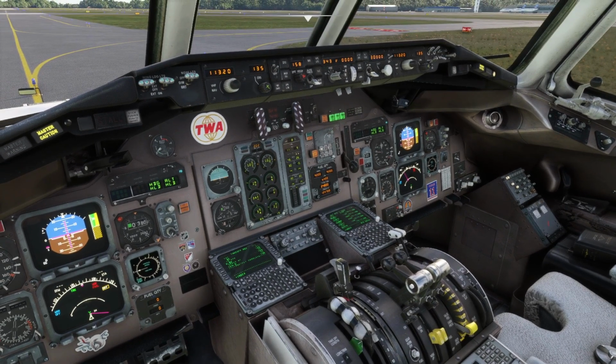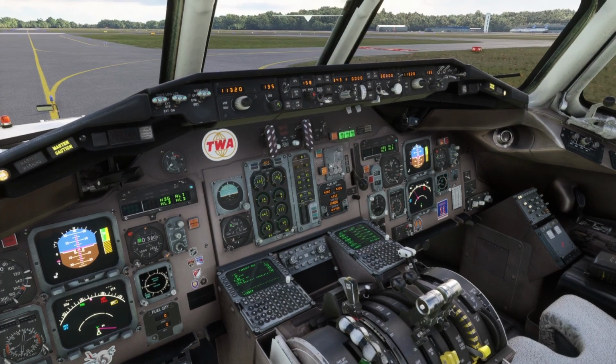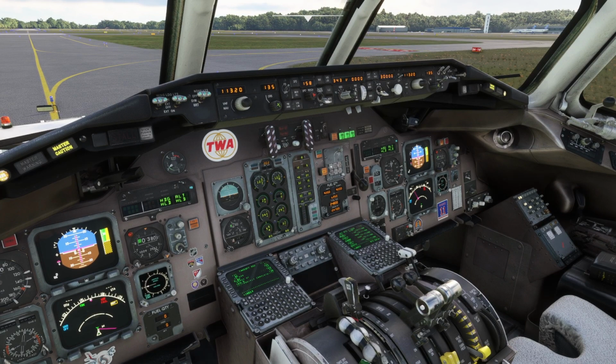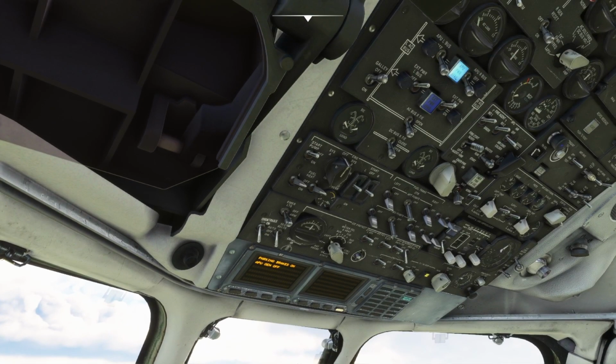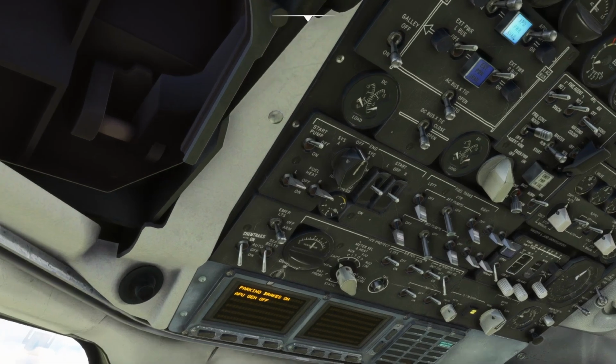Toss in the fuel. Disconnect. Light off. N1 rotation. And there's the gen. Could have killed this. Ignition can go to off. Galley power can come back on. APU gens can come off. APU air off.